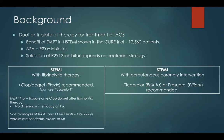They did, however, do a meta-analysis of the TREAT and Plato trials, combined all this data, and showed a 13% reduction in relative risk of death, stroke, or MI in patients who got Brilinta. So they said it can be used, but obviously Plavix is still the first recommendation. Just know that this has recently changed based on that meta-analysis, and it is okay to use Brilinta now.